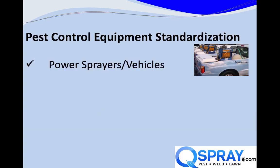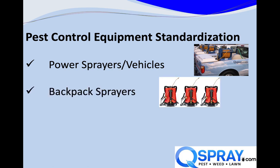And I think that equipment standardization will work the same and do just as well for your pest control company. So what are we talking about? First, we can standardize power sprayers, and this implies we're going to standardize our vehicles. Two, we can standardize backpack sprayers. This is a photo of a Birchmeier. We love the Birchmeier QSpray, but whatever one you like.